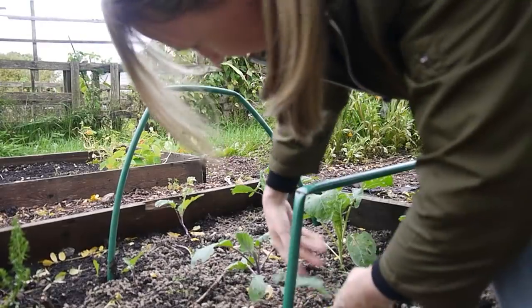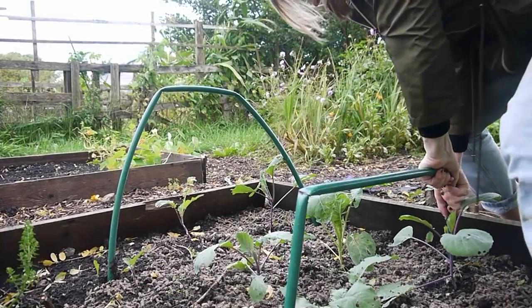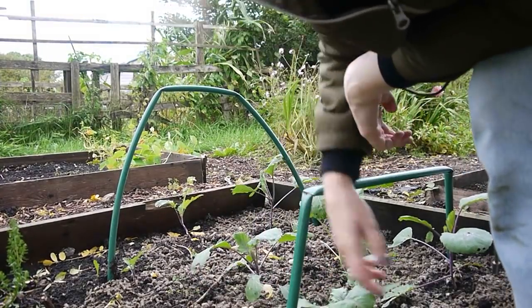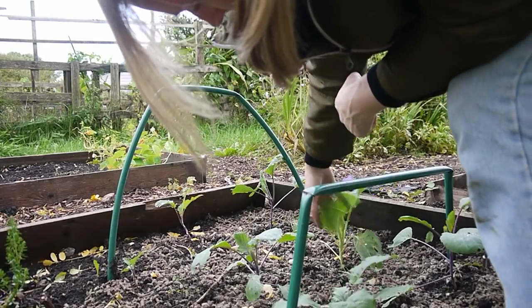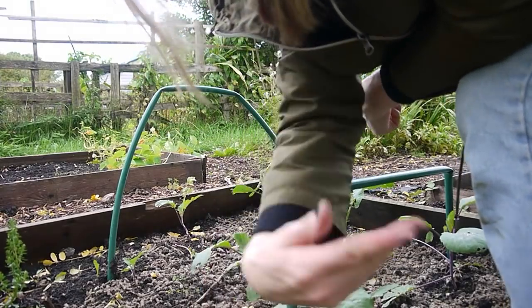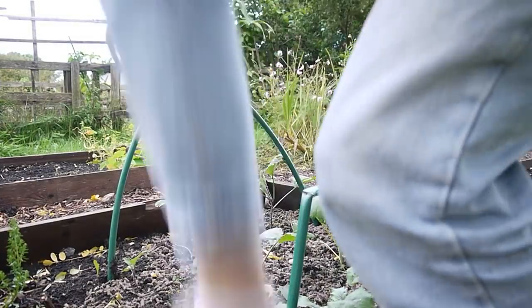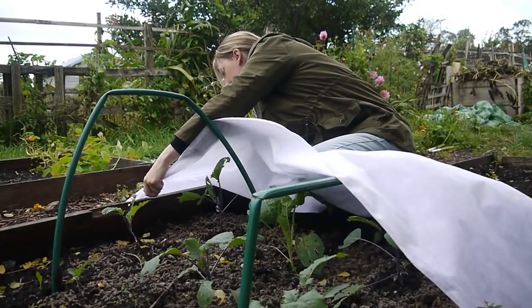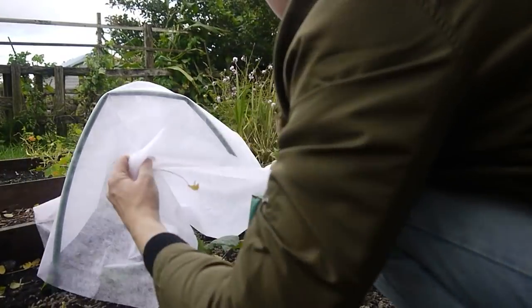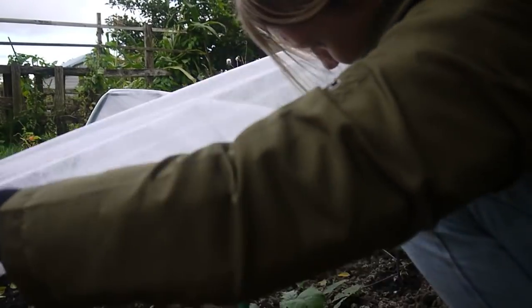I can see the flies flying around. I'm worried that they're in the soil. Given them an eviction notice, but I don't think they'll take any notice of it, to be honest. I don't know what to do if they're in there. I can see them flying around. Look, ugh, bugger off. Oh no, don't fly away. Please.